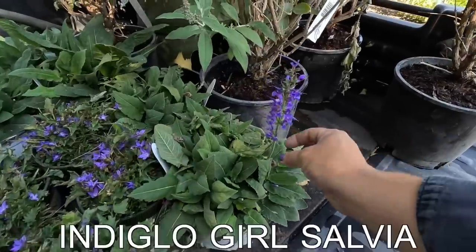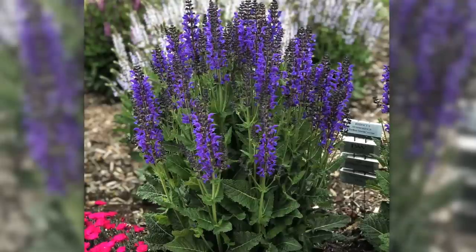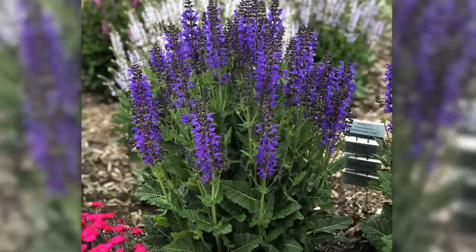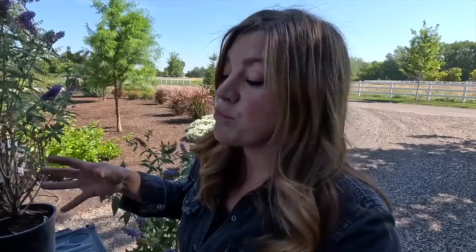Then we've got the Indigo Girl Salvia. Now you're just gonna have to imagine, maybe we can put a picture on the screen of what these look like. I have planted these before. I have one in front of the chicken coop, and then I had some of these in an area that we excavated. We have multiple areas that we have planted things and then decided to do something else. So usually I have friends or family come in and they take what they want out of the flower beds. So my experience with these has been really good.